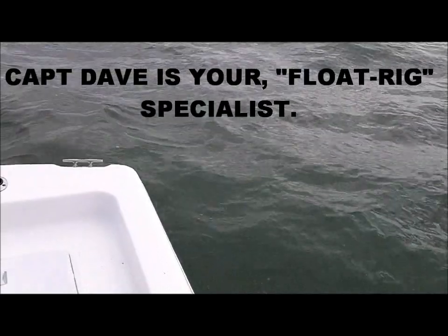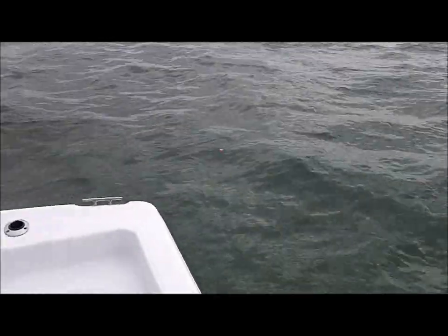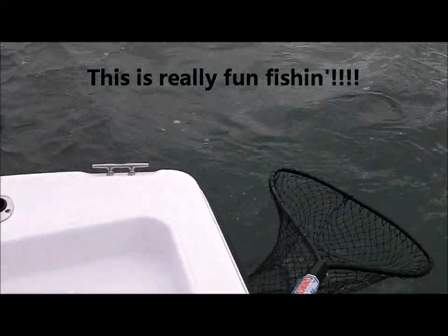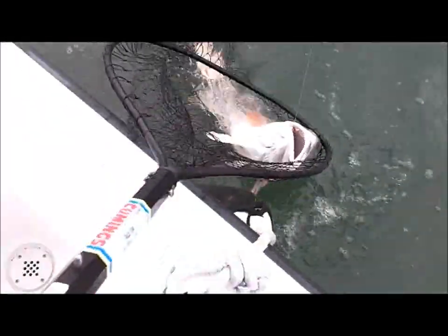And here comes a big old red bass. On the float rig, super light tackle. He's not ready yet. Here he comes. Trying to do the cam and the net at the same time. Finally. Got him. Got him. Got him.